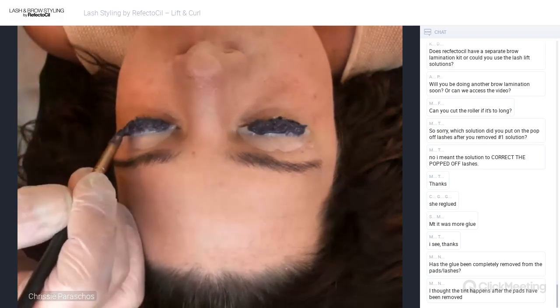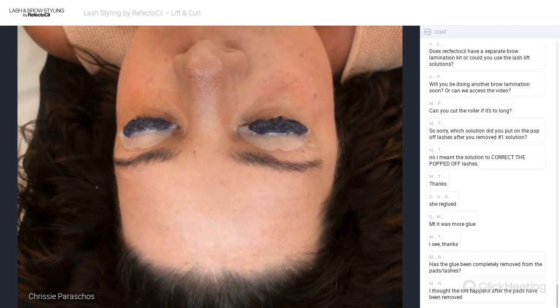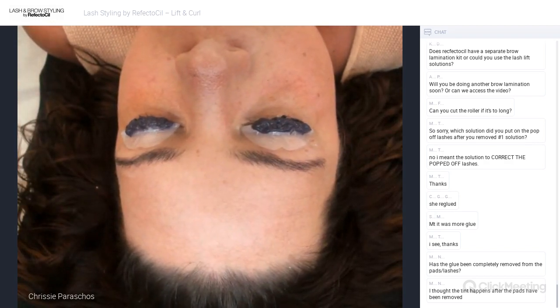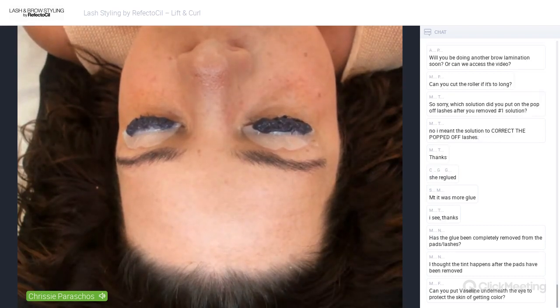Perfect. Okay. Good. So much easier to work with this artist palette when your hands are nice and free. It's awesome. Okay, so let's see what questions we have. Has the glue... Oh, perfect, Monica. I answered it, right? Did I answer or somebody else answered? Awesome. Someone else answered.